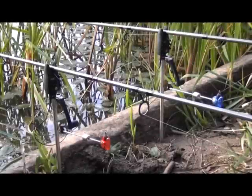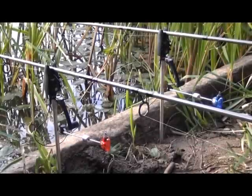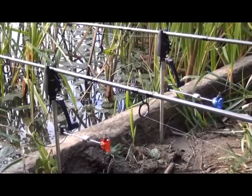So that mirror came in at 21 pounds 5 ounces after we took 1.5 off for the sling. Nice fish. Didn't actually look as though it was a 20, if I'm honest with you, but when we got it on the scales it tipped them over 20, so good start.